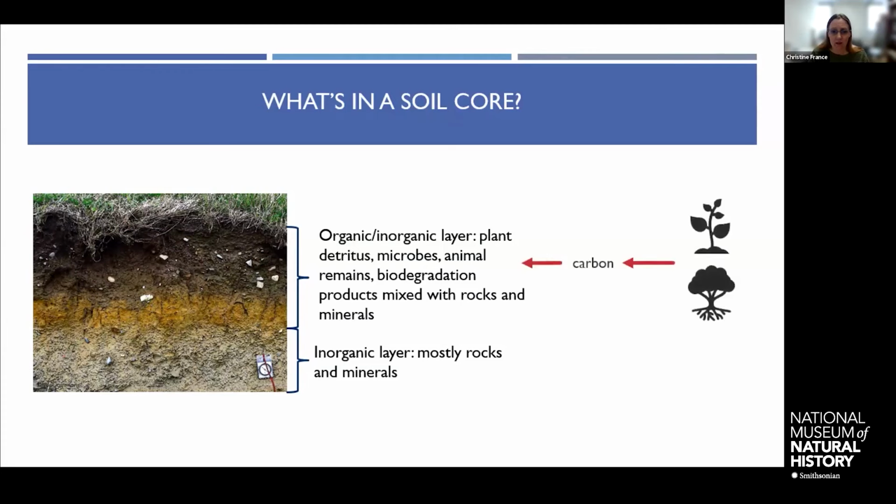A diagram appears on the right with a plant and tree icon. A left arrow points from that to the word carbon, and a left arrow points from that to the top section of the soil, which includes the dark and medium brown layers. So the carbon in the soils is going to come directly from the plants. It's kind of a really basic relationship. The plants die, they degrade, they become incorporated into this organic layer. And that's how the natural environment is going to make it into these ancient soils.